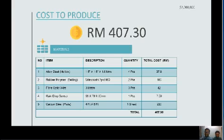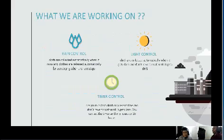Thank you. Thank you, man. Okay, Assalamualaikum, and I'm going to continue from the previous slide. So my topic is about what we are working on. I'm going to explain the functions of our product. The first function is rain control. The clothes are collected automatically when it rains, and released automatically for sun drying when the rain stops.